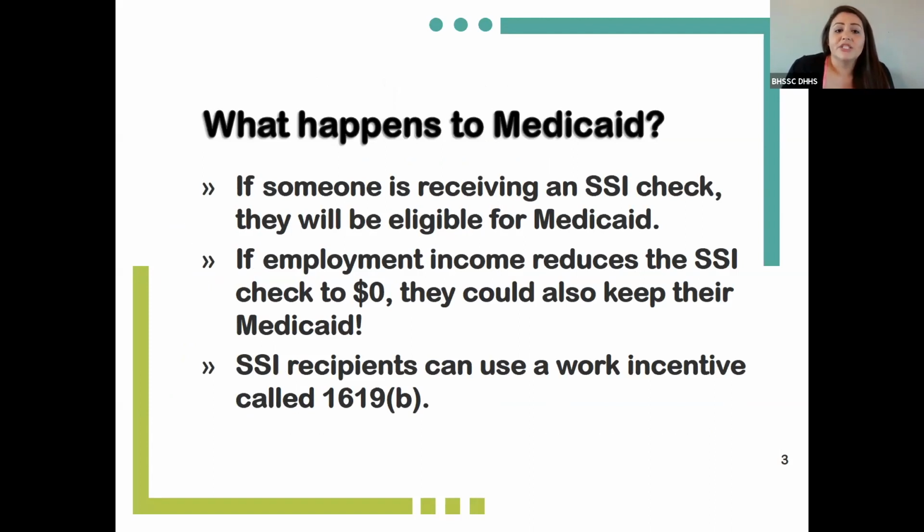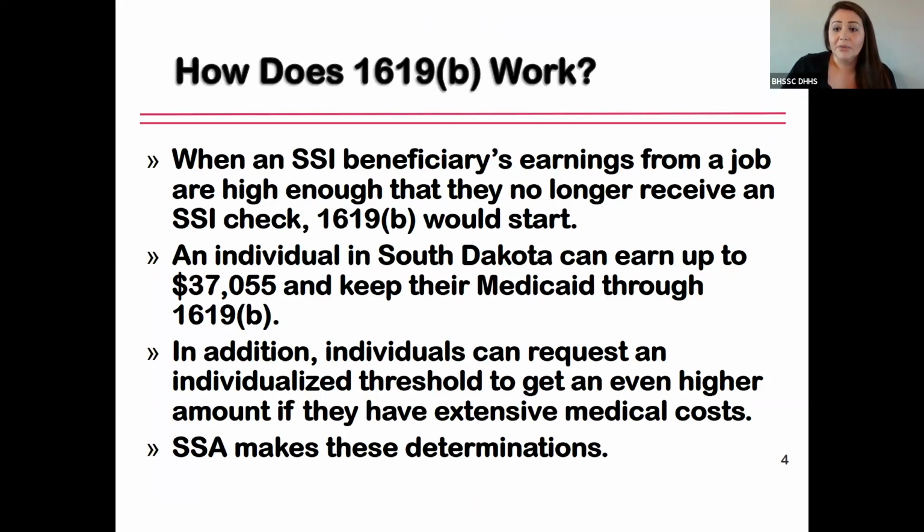So if someone's receiving an SSI check, like we said, they're automatically eligible for Medicaid. Even if that check is a few dollars, they're still eligible for Medicaid. If they start to work and their employment income gets to the point that their SSI drops to zero, there's work incentives where they are able to keep that Medicaid. So it's kind of a safety net. It's called 1619B. That's what the work incentive is called. So if someone's working and their wages are going up, their SSI is going down. If they get to zero, they're making so much money that their SSI is zero. That's where 1619B will kick in. It's a super wonderful work incentive, and it has a pretty high income limit, which is great.